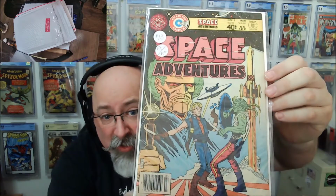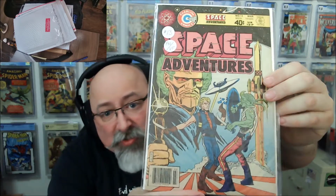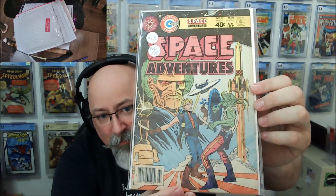And an old bag. It's labeled to be in fine, very fine condition. Space Adventures, these Charleston comics. These are great. I don't know if this is one as I'm looking at it or not. Probably. Kirby did a lot of these things at this time with Charleston, so oftentimes that's why I'll pick them up. They're just fun. Space Adventures.